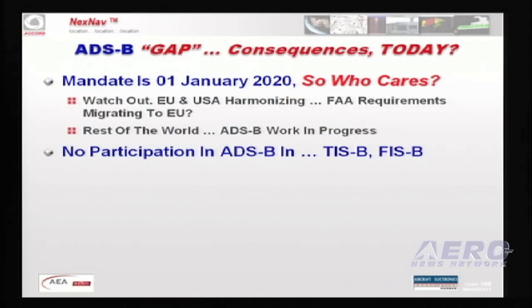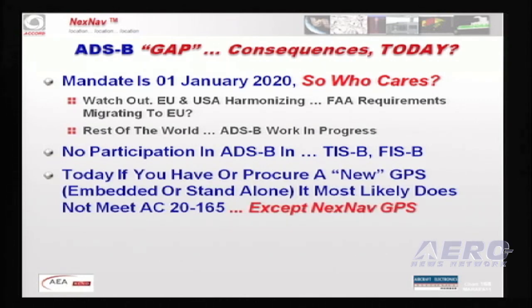So, consequences. The mandate is for January 1st, 2020, so who cares? And that's a legitimate question, I think. However, there are harmonization efforts going on around the world you may not be aware of. Will they migrate with these types of requirements? That's a question mark right now. Also, if you do not have an installation that conforms, of course, you're not going to get the TIS-B, FIS-B information available. And today, if you have or have procured a new GPS, you need to really ask, does it meet Advisory Circular 20-165? Okay. Ours does, by the way.